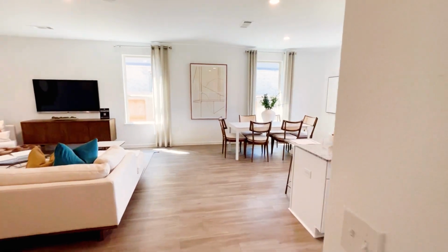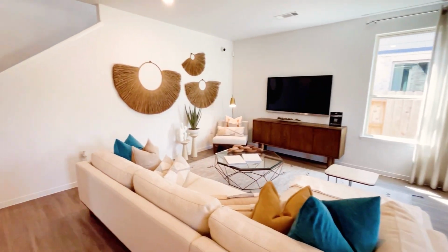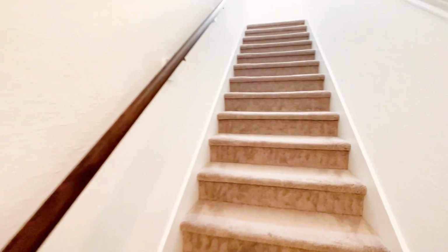You actually have a huge game room in this house. I think it's probably the biggest of the 3 that we're looking at today, even though it's technically the smallest home, the least expensive home. The game room is massive. But we'll go ahead and go up here.